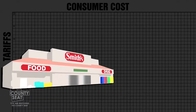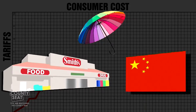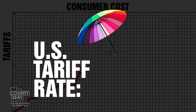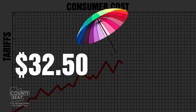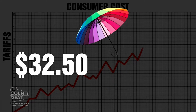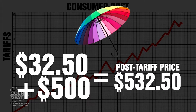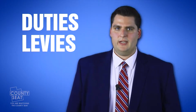Say an American store such as Smith's buys 100 garden umbrellas from China for $5 a piece, or $500. The U.S. tariff rate for the umbrellas is 6.5%. Smith's would have to pay a $32.50 tariff on the shipment, raising the total price from $500 to $532.50.